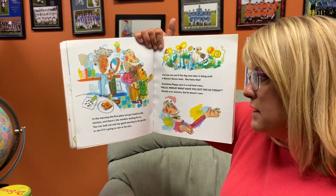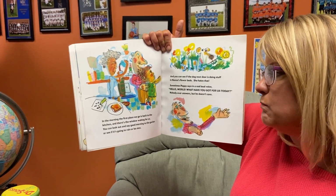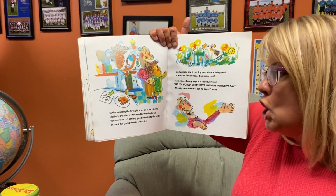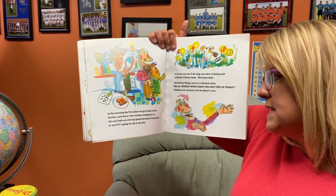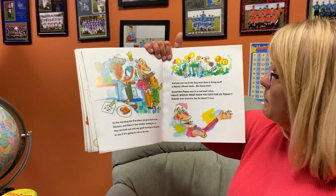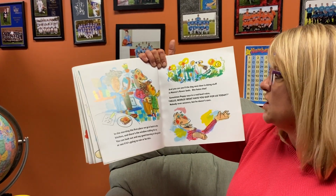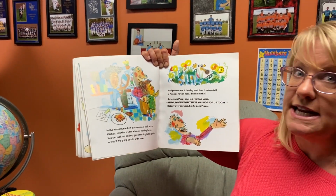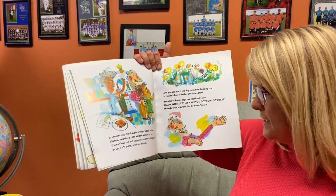In the morning, the first place we go is back to the kitchen. And there's the window waiting for us. You can look out and say good morning to the garden, or to see if it's going to rain or to be nice. And you can see if the dog next door is doing stuff in Nana's flower beds. She does not like that.